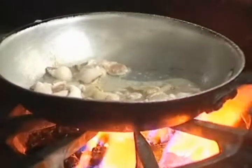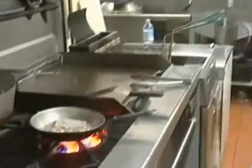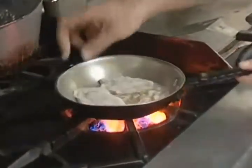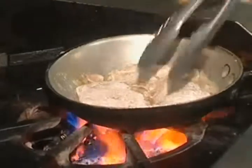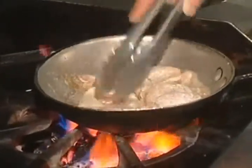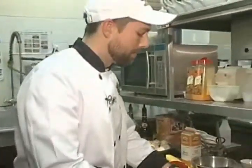Now, when the bacon's just starting to cook like this, I drop my chicken right on top of the bacon. I want that to sear off a little bit. I'm going to add a little bit of salt and pepper, and then I'll flip them. Then I add a couple of mushrooms, and quickly slice those up.